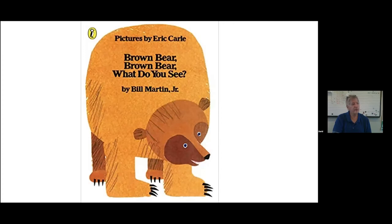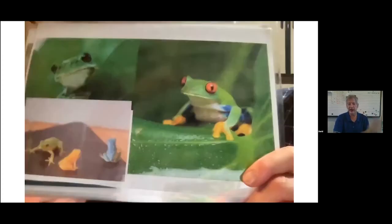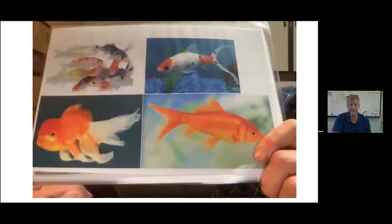Brown Bear: when I read that, I'll also have a little sheet of the actual animals. Not to take away from the drawing, but I think it can sometimes add an element to see a photorealistic version of the animal.